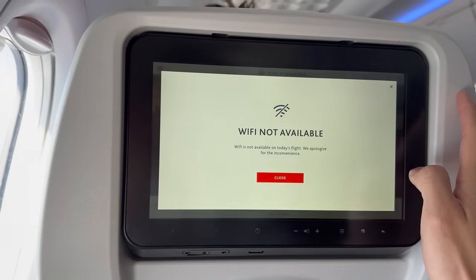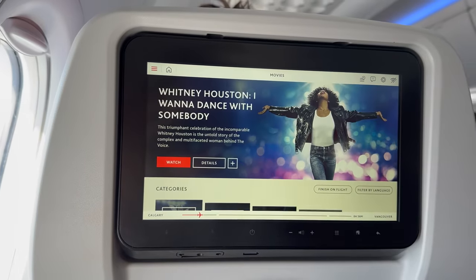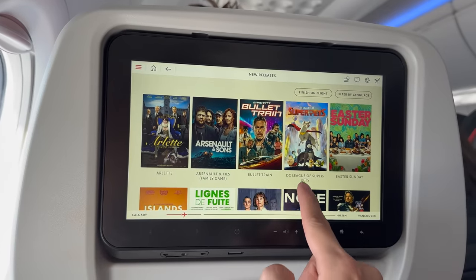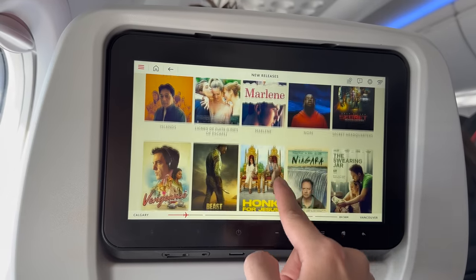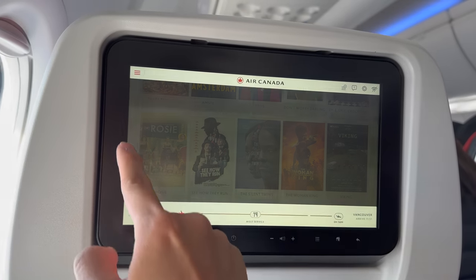Now that we're in the air, I'll quickly go through the in-flight entertainment. Wi-Fi is only available on selected flights. Unfortunately, this flight today is excluded. I reckon Air Canada does offer a very great and extensive selection of entertainment. There are numerous news articles from the BBC, but you can't watch it live.